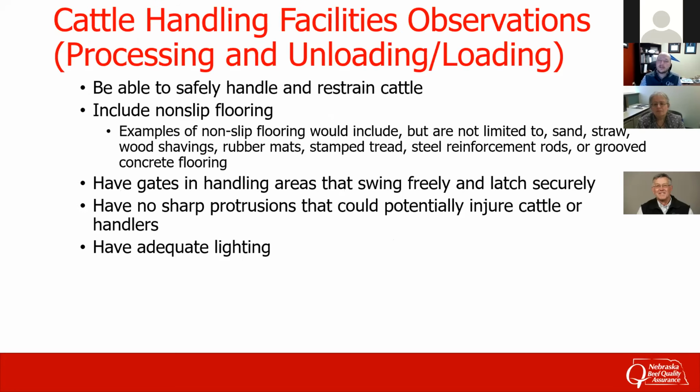Cattle handling facility observations. This is just looking at if you can safely handle and restrain cattle. So looking at your chute, make sure it's in good working order. They're looking at non-slip flooring all the way through your alley, in your tub or bud box, whatever you use. They're looking for non-slip flooring, and also any mats or how your flooring is when they exit the chute.